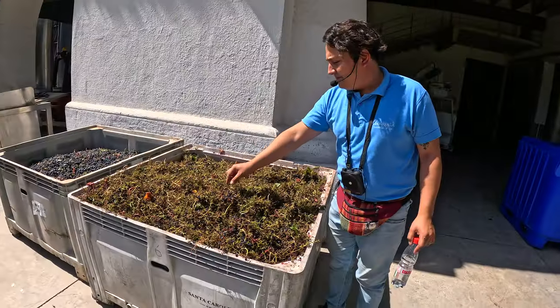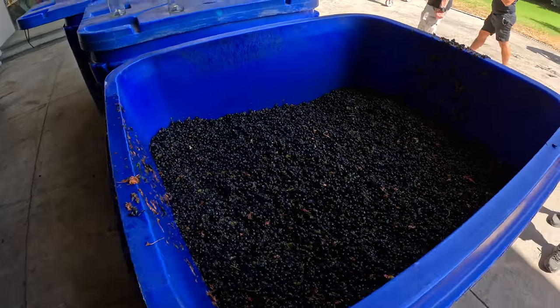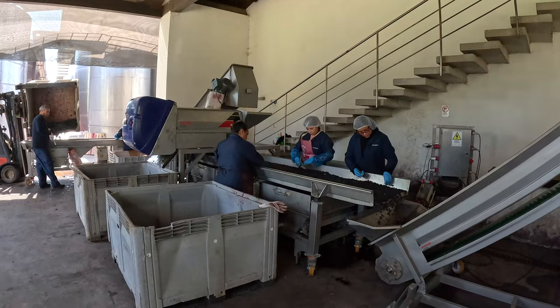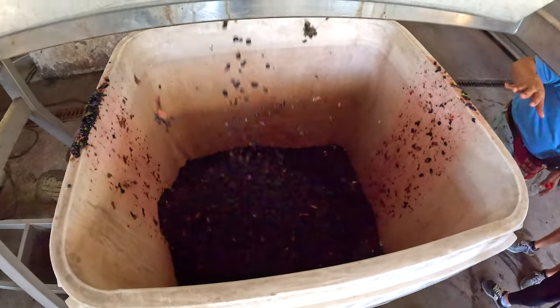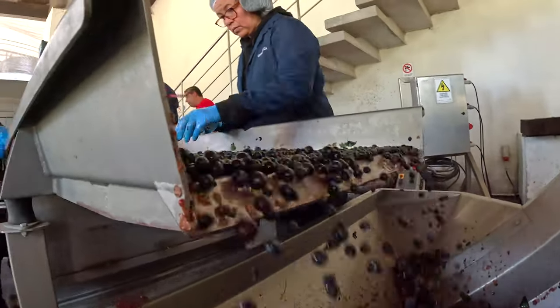Now, let's visit the winery itself, where we see the entire winemaking process from start to finish. We get to see the grapes being crushed, fermented, and aged in oak barrels before being bottled and labeled. Pretty fascinating.